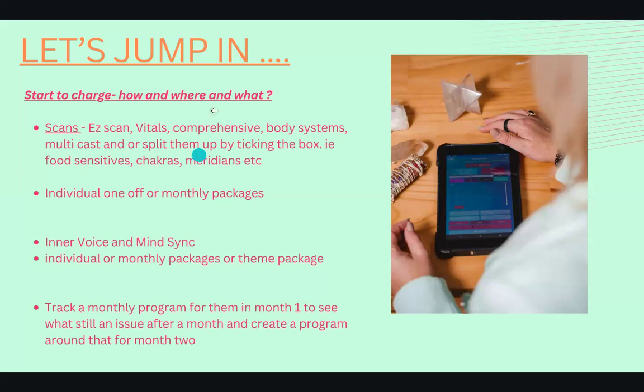So, start with something. You could just do a scan such as the Easy Scan, or the Vitals, or the Comprehension, or the Body System, or you could just do multicast. You could split them up by ticking boxes. So, if that's all too overwhelming, maybe just start with food sensitivities, chakras, or meridians.